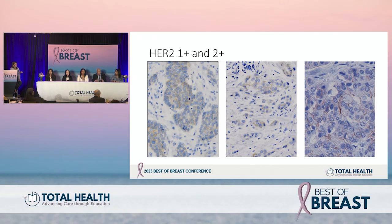So as you can see, whenever we talk about percentages, there can be a wide variation depending on which area of tissue that you're looking at. So there are a lot of variations, but we'll hopefully sort these things out in the near future.